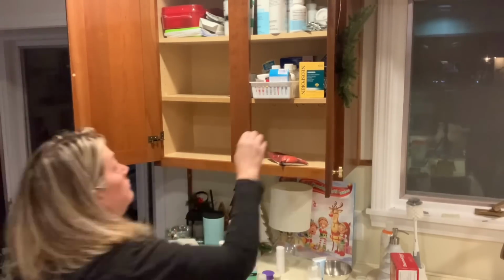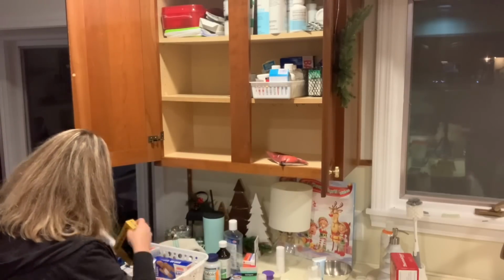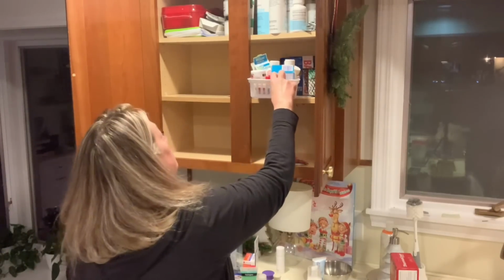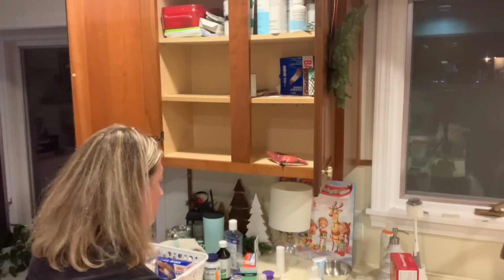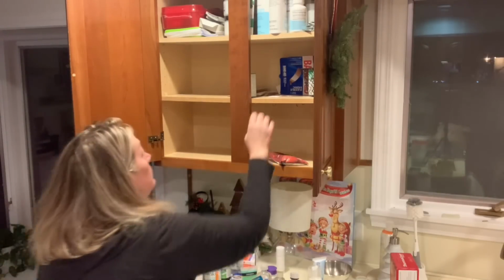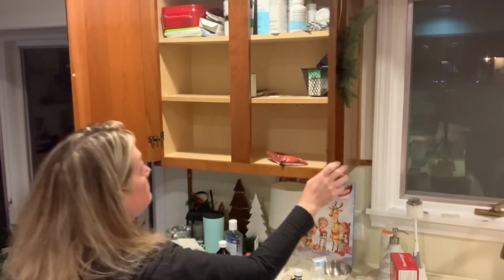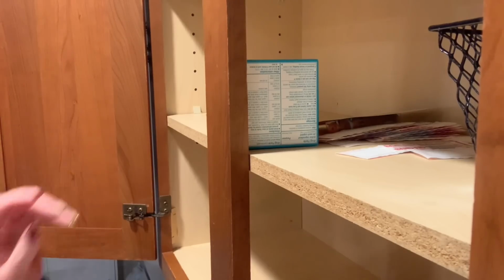So grateful for that. So really this cabinet just has a few supplements, and it has Band-Aids, thermometers, stuff if you get a bug bite. And I do have some prescription medicine in here.